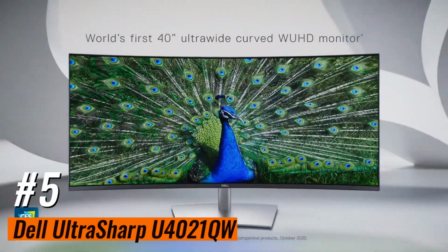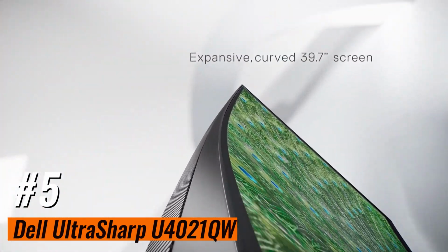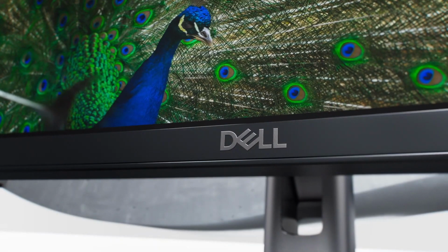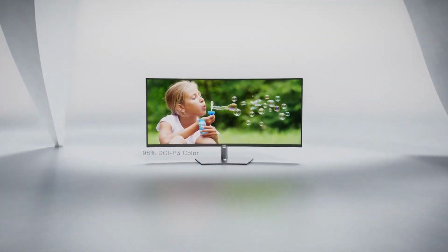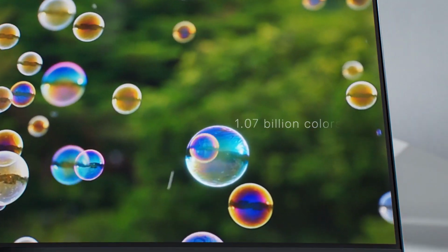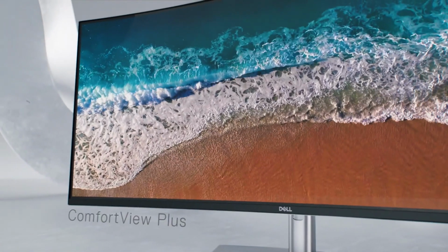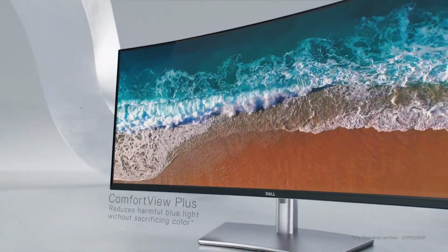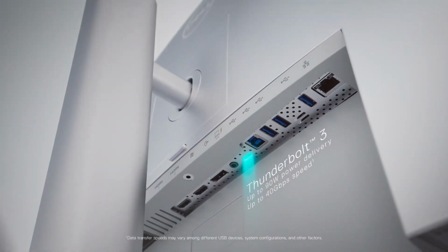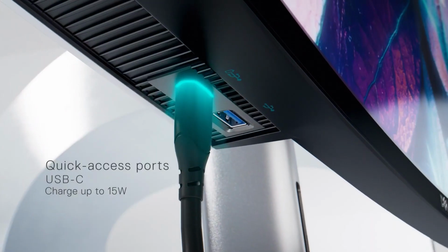Number 5. Dell UltraSharp U4021QW. Plenty of space for programming. The Dell U4021QW curved WUHD monitor is the kind of monitor you can build an office around. From the abundance of available input channels, Thunderbolt 3 and RJ45 ports, and support for 2 separate PC inputs, this workstation display can let you do everything from monitoring IT infrastructure and markets to building apps. The 39.7-inch display itself is gorgeous, sporting a maximum resolution of 5120 x 2160 on a 2500R curved panel.